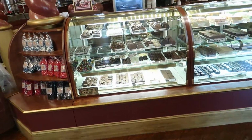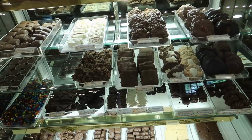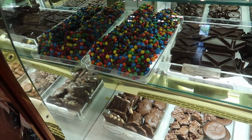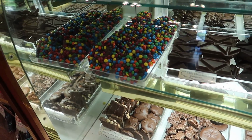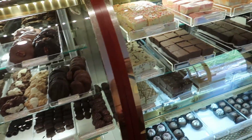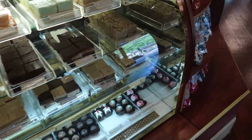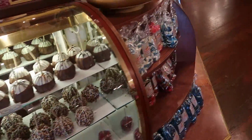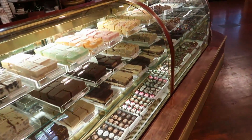Oh my goodness. This is way too tempting. Holy macaroni. Look at how delicious. Those are pretzels. I know you can't really tell because they just look like globs, but those are pretzels. Yum. Oh, and then some fudge. Ooh, candied apples. Oh my goodness gracious, more fudge.